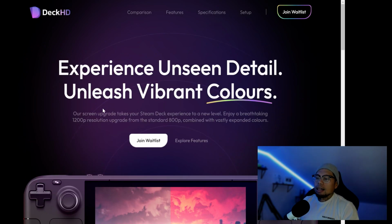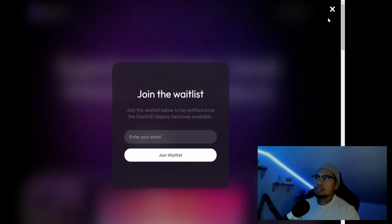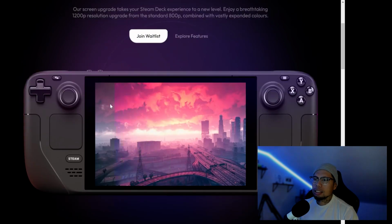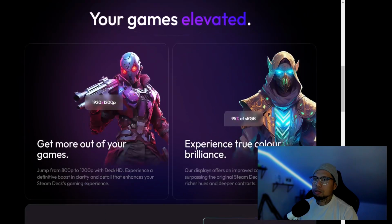But here we have this brand new screen that's coming out, and you can't even pre-order now. I don't know what's going on. I'm definitely not gonna try. Maybe I'll try to get the first batch. Maybe I won't even do it because there's some things that I really dislike about this. So let's just scroll down real quick.